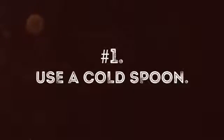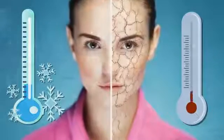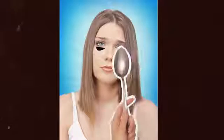1. Use a cold spoon. Whether it's puffiness, dark circles, or wrinkles you're dealing with, placing cold materials on your skin can make a world of difference. That's because the cold reduces inflammation by constricting blood vessels and tightening the skin. A great, gentle way to apply something cold to your face is with something you find in pretty much anyone's kitchen, a spoon. Using a cold spoon is a little less harsh than using actual ice on your face, which is why it's an ideal tool for reducing puffiness.